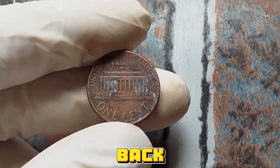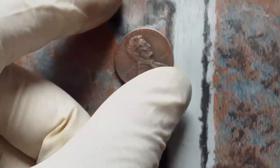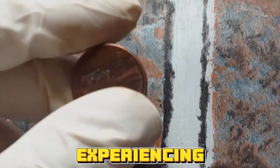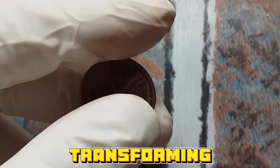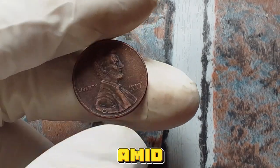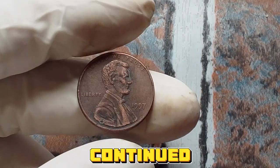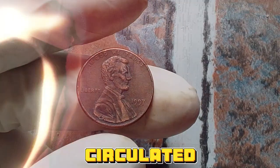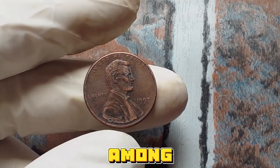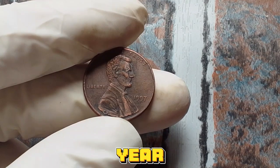Let's start by going back to the heart of the 1990s. The year was 1997. America was experiencing a technological boom. The internet was transforming daily life, and pop culture was at an all-time high. Amid all this, the U.S. Mint continued producing the Lincoln cent, one of the most circulated coins in American history. But what most people didn't know was that among the billions of coins minted that year, a select few would become legendary.